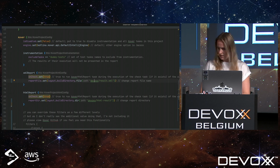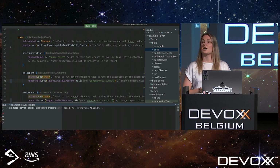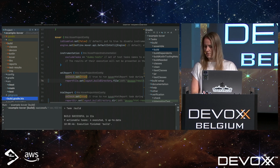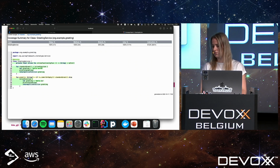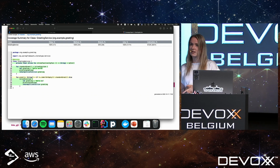Now, let's see if I can run this project so that we can get a report. That would be nice. The demo effect. All right, there we are. I go into my DevOps folder, which I created, go to index, open it in my browser. And here you see the code coverage. If I now go to my greeting service, which we saw before, you now actually see the nice visualization, which Jacoco didn't offer. And you can see that the inline function has now been taken into account.